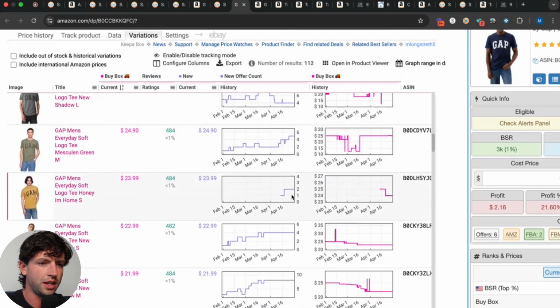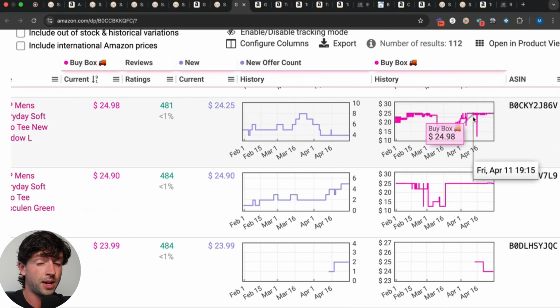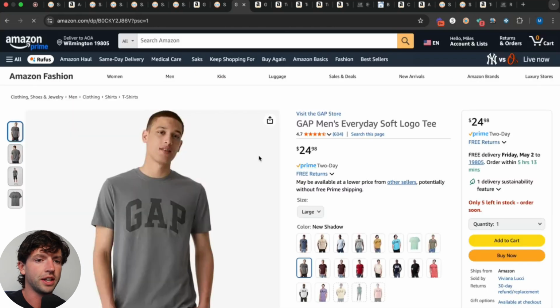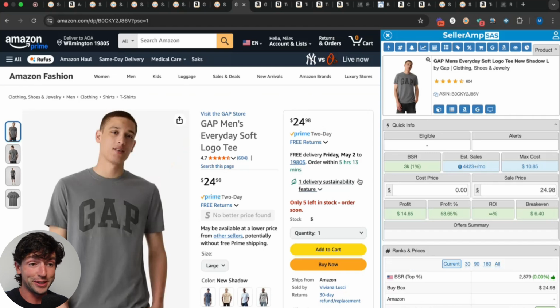Yeah, maybe right here, right? I mean, this one might not be bad here. It's been buy boxing like $25 the whole time. It doesn't have the best offer count movement here, which indicates people selling out and everything. But we can go ahead and take a look and see if we can make some money on this, because that other Gap t-shirt was so, so cheap, right?